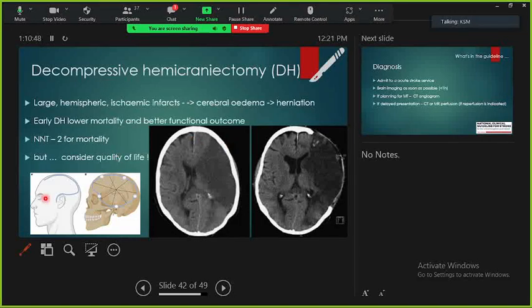So these patients can be treated by doing what is called a decompressive hemicraniectomy via the neurosurgeons. With the craniotomy, they do the burr hole and take the skull cap out, and they let the edema swell outside the brain, and they reduce the herniation of the brain. For the mortality, the number needed to treat is 2. So if you treat 2 patients, you can save 1 patient.